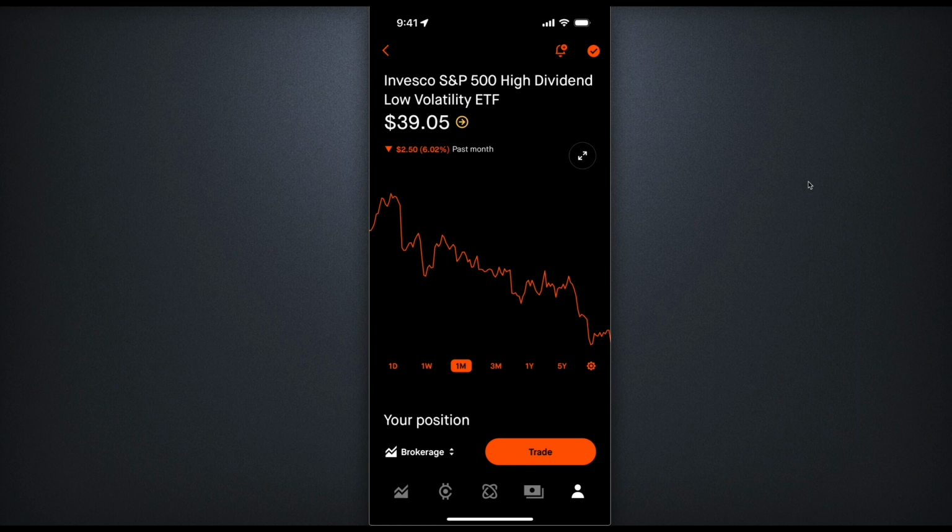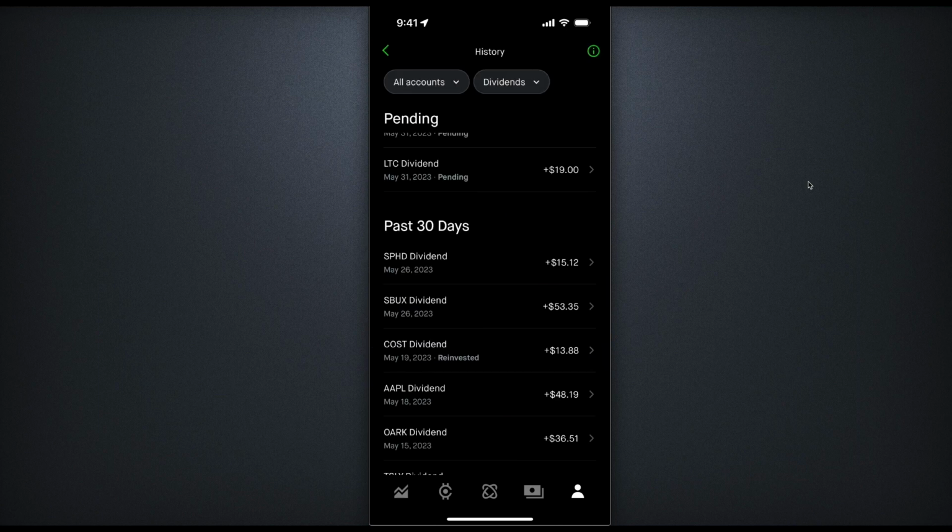So the overall trajectory of the stock hasn't been doing good. You know, this is one of my monthly payers. I'm not too concerned. They haven't cut the dividend. There hasn't been any concern about that. But of course, anytime you're down in a position, you're always going to pay closer attention. But that's it for the week of May 22nd. I only received 2 dividends, SPHD and Starbucks.